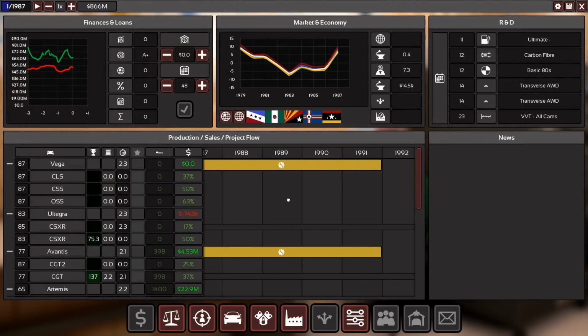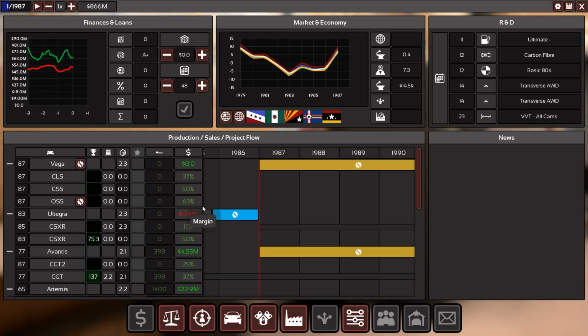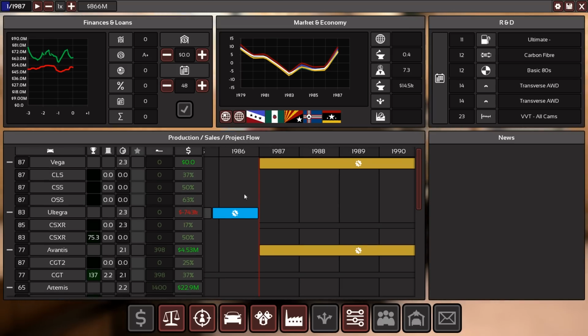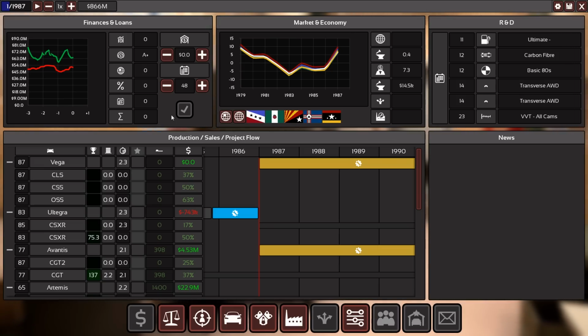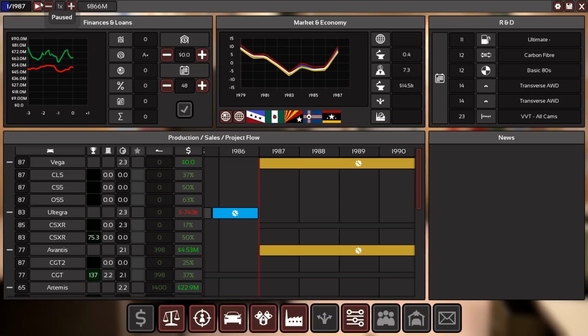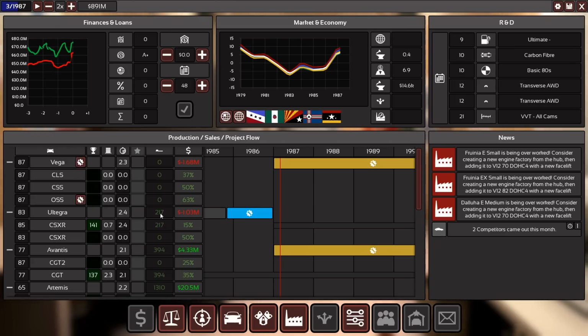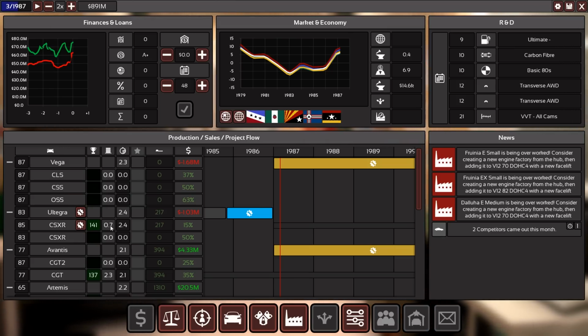Okay, 2 big bars. And I hope we are going to make a lot of cash in between. And the Ultegra, of course, needs to make a lot of cash as well. Well, a very limited market, but it might sell for a decent number of markup dollars. So let's see how that rolls on. First selling month of the Ultegra. We did sell not enough.